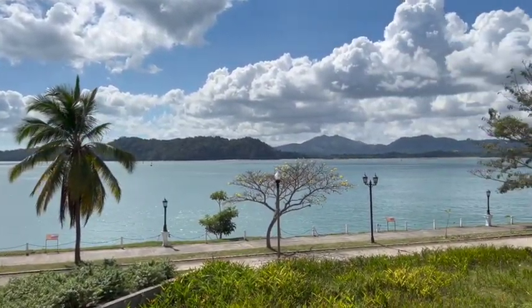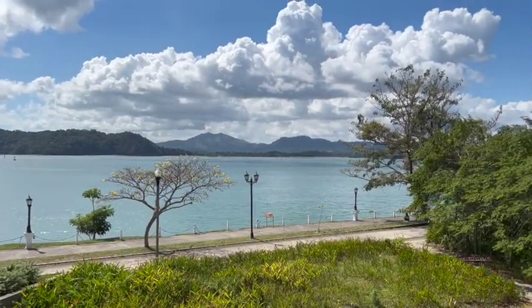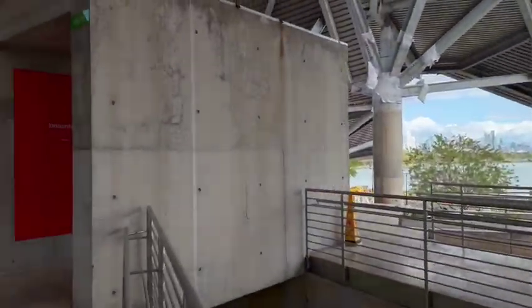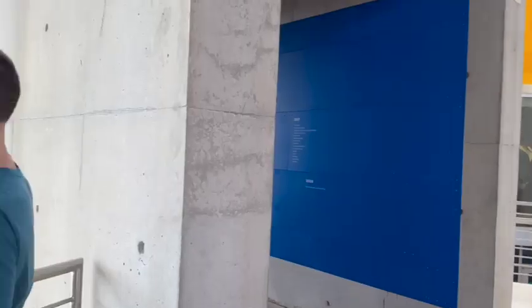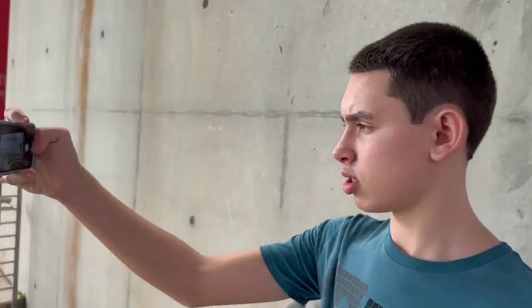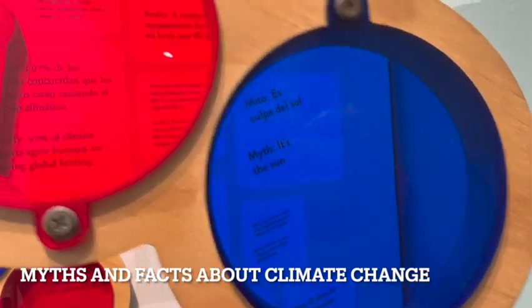From the BioMuseo towards the Panama Canal. About global climate change.